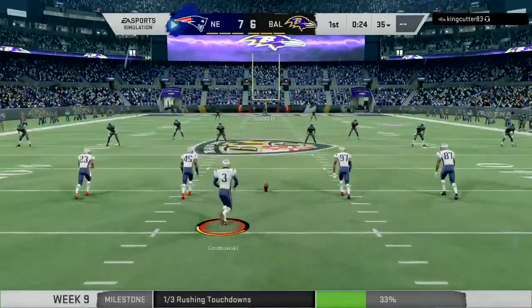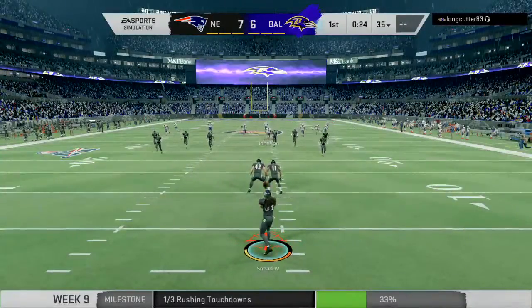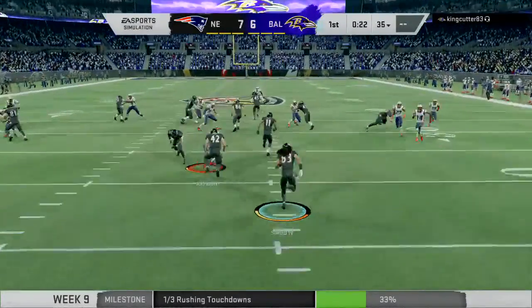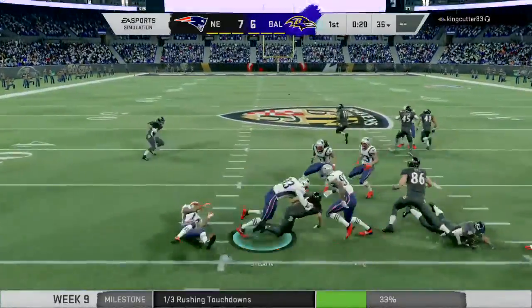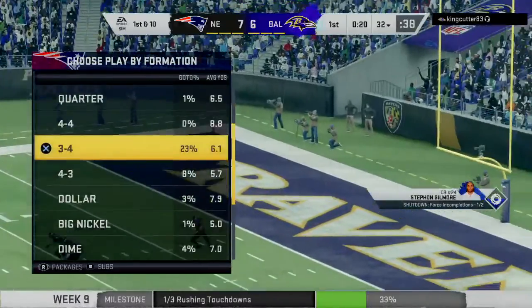Gostkowski now after the touchdown. He'll send this one away. This is taken at his 4. Solid return, pretty good field position. They'll start at the 32-yard line.